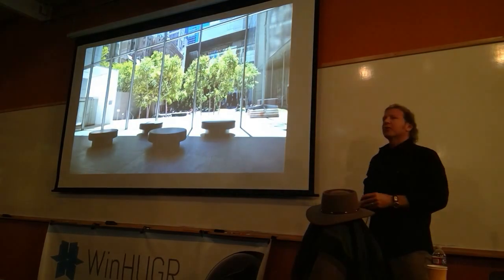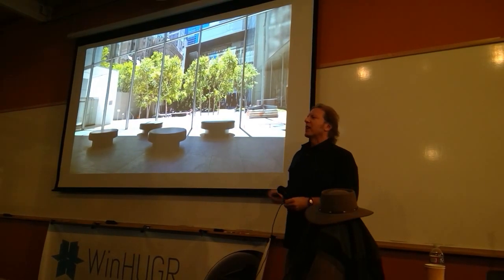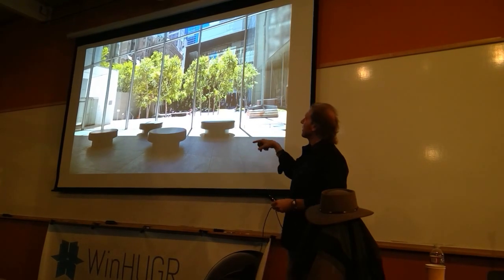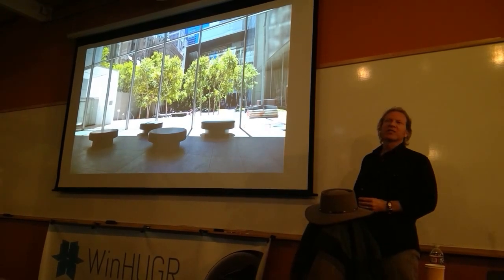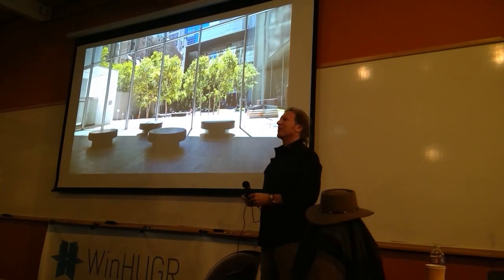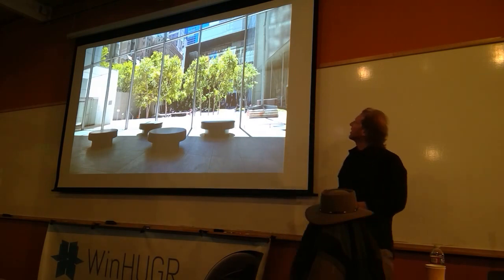So what do you imagine would be in this space? Anybody know where this is? It's inside the lobby in MoMA, in New York City, Museum of Modern Art. So what do you think would be here? Ballerinas. What's that? Ballerinas, that's fantastic. What else? Whack-a-mole. Whack-a-mole, I like that. Some cartoon in the window. I love that.